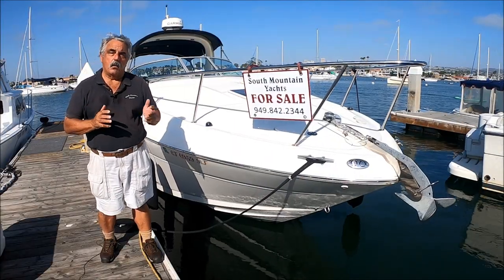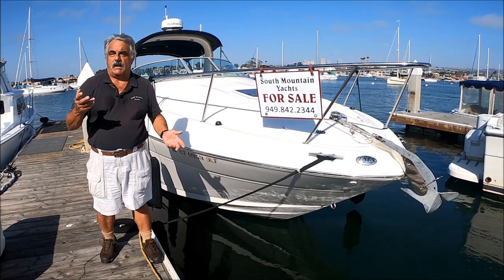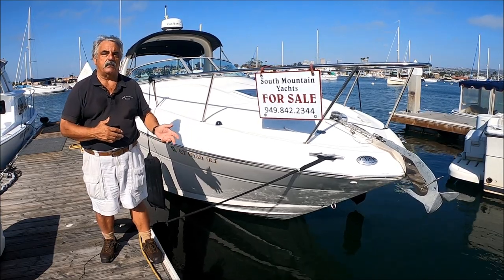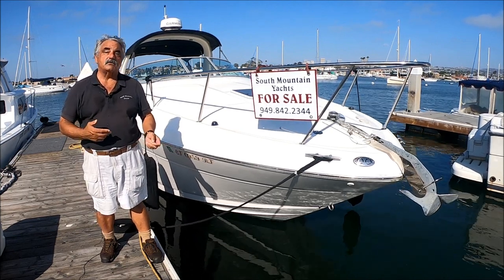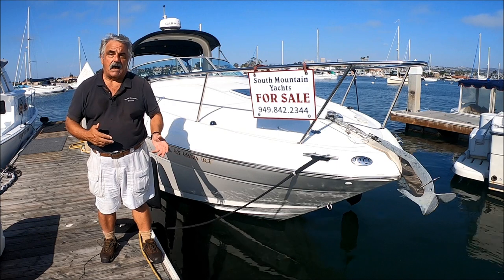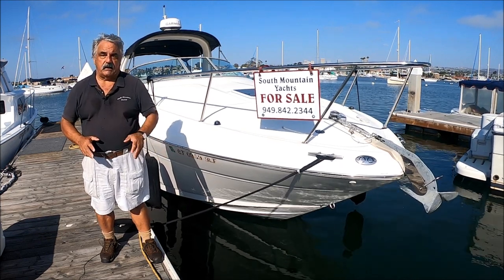You're looking for that great little weekend cruiser, maybe something to spend a couple nights on, go to Catalina, or just hang out here in Newport Bay on? Then come with me for a quick walk around tour on One More Time. She's a 2004 280 Sea Ray Sundancer.